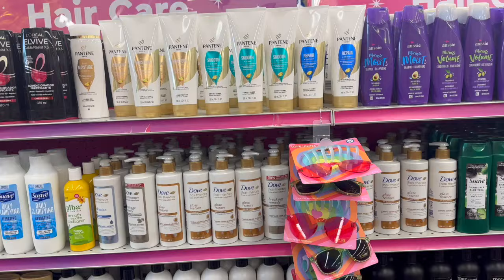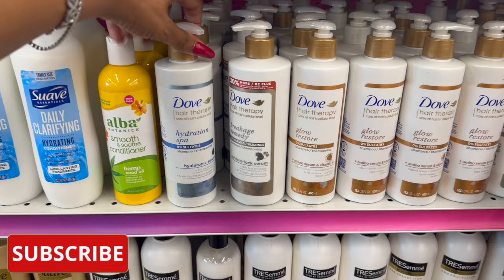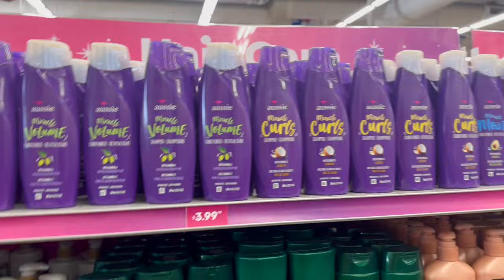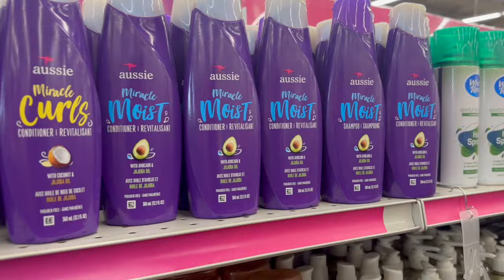So great selection on shampoos and conditioners this week. They do have the Dove Hydration Spa Therapy, Breakage Remedy, and Glow Restore Shampoo and Conditioner for $3.99. They also have the Pantene Moisture Renewal, Smooth and Sleek, and Repair and Protect for $3.99. And then look at how much of a selection they have of the Aussie brand shampoo and conditioner. They have the Miracle Moist, Miracle Volume, Miracle Curls, and Miracle Moist for $3.99.